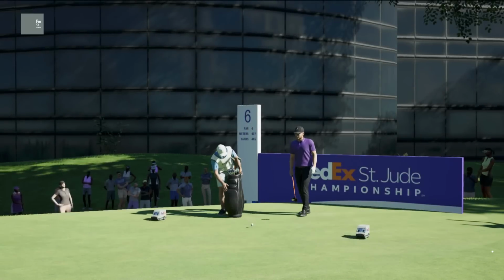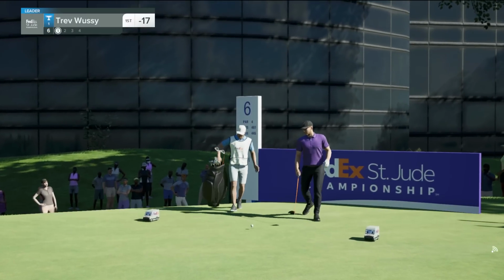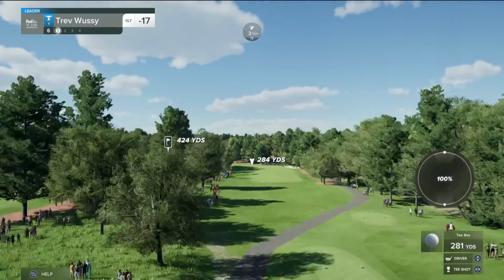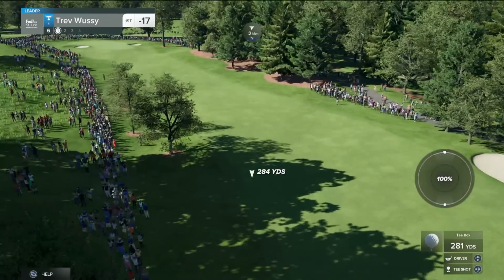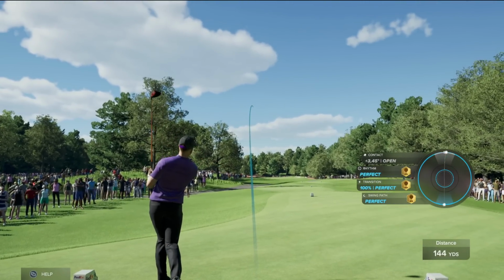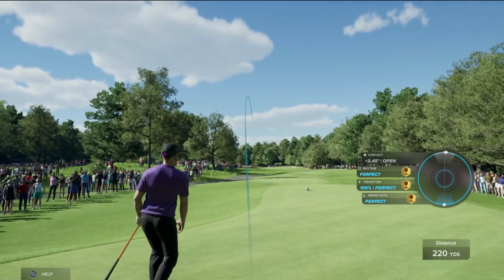The 6th is a par 4. The out of bounds on the right-hand side comes into play more than players think. So the left-hand trees, they get a pretty good wearing out. Beautiful swing there.